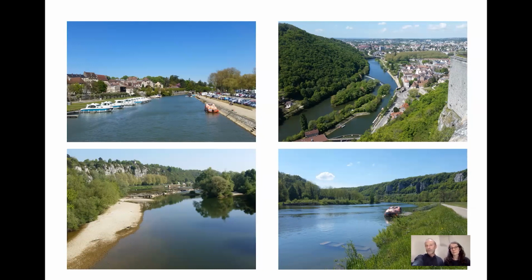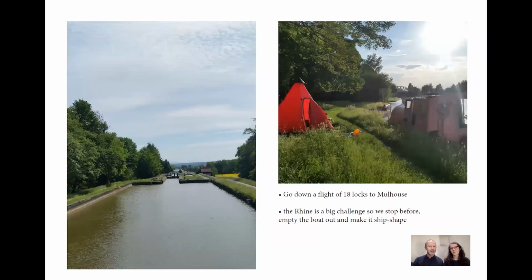This is a huge castle. The river goes round the town, but the canal goes under the castle in a tunnel. You're under this ginormous castle. And then a beautiful place in the countryside here. I think I just moored up and went for a swim. And here we're in the middle of nowhere, moored up waiting for a lock. And this is just before the Rhine.